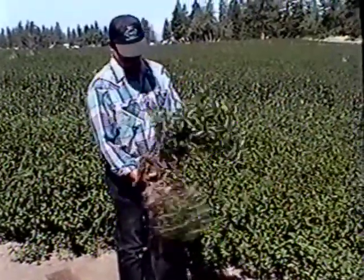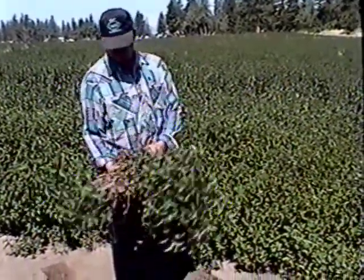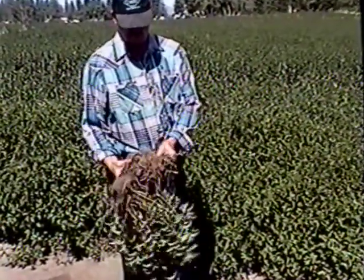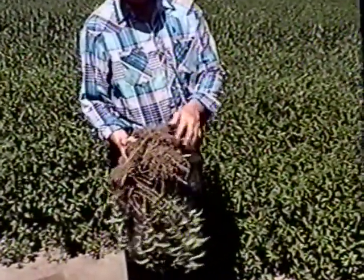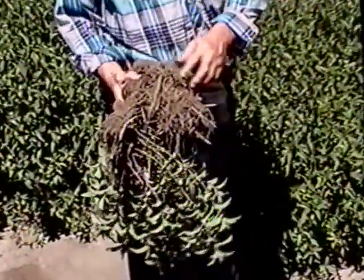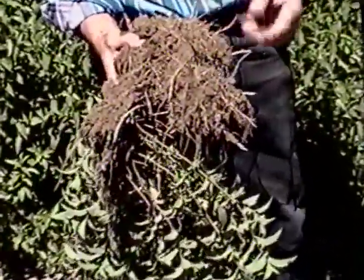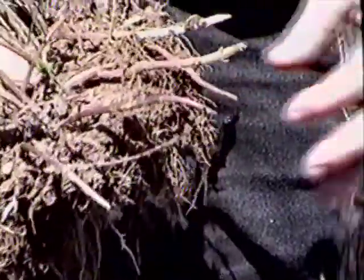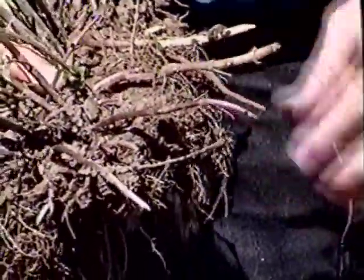This is a typical mint plant. The roots are real shallow. Actually, they only grow about 4 inches into the ground. You see a lot of rhizomes here that are growing. This is a good, healthy plant. It's got lots of little hair roots on it. The mint spreads with these stolons. They grow along the ground, and eventually these will put out roots and grow another stalk of mint.